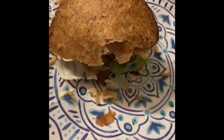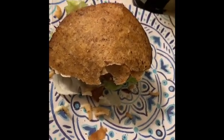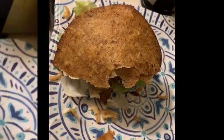So this is how I'll be eating my burger. Not the best look, but it'll hold it for the sandwich, and I'm sure it's going to be good because you don't have all that excess bread to absorb the flavor. And I'm going to be making the Hawaiian one in a few seconds.